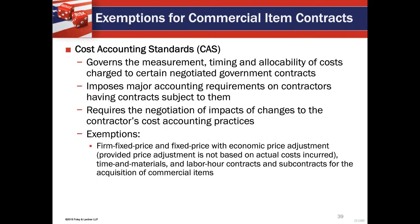Cost accounting standards. These govern the measurement, timing, and allocability of costs that are charged to certain negotiated government contracts and impose major accounting requirements on contractors. Again, there's an exemption for fixed price and fixed price with economic price adjustment, time and material and labor hour contracts, and subcontracts for the acquisition of commercial items.